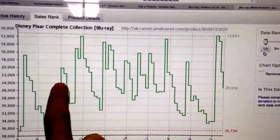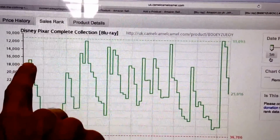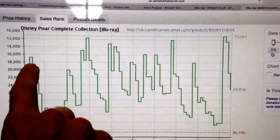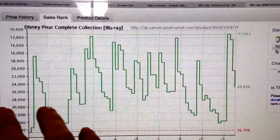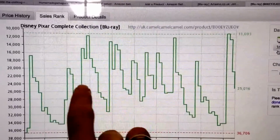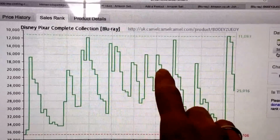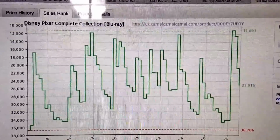The problem is this only gives you information about its sales rank. You can't tell whether this was a sale of a used one or a new one. So you have to bear that in mind. If the new price was astronomical, it probably isn't selling as a new item, and these sales may represent used items only. So, you know, you have to use your judgment a bit.